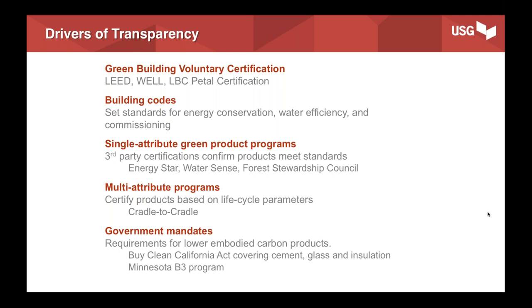Many product labels and certification programs certify products based on life cycle parameters, making them multi-attribute programs such as Cradle to Cradle, environmental product declarations, and health product declarations. As we move forward into the future of sustainability, there are sure to be new green rating systems, environmental regulations, green standards, and transparency tools that help the building industry and consumers do our part in protecting the planet and human health.